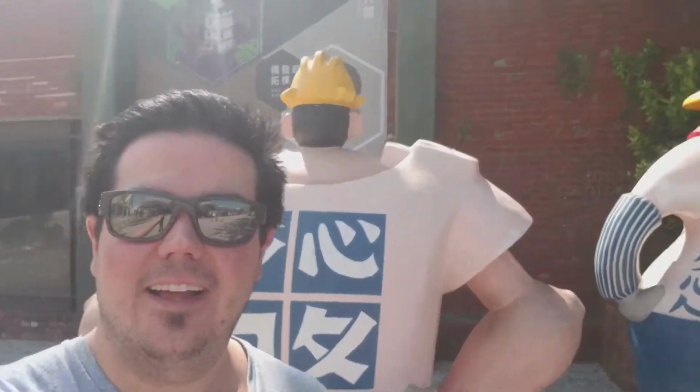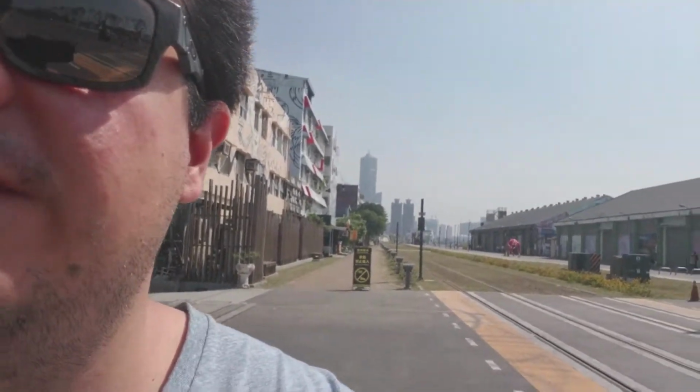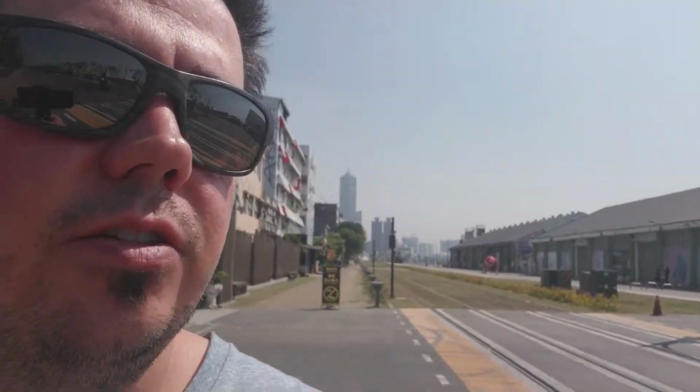Alright guys, we just got off the train and now we're walking to an outdoor art museum. So let's go check it out. This guy has no face. And nor does that guy. So we just got to what looks like an old deserted railroad track. And they've turned it into kind of like a crossing now.